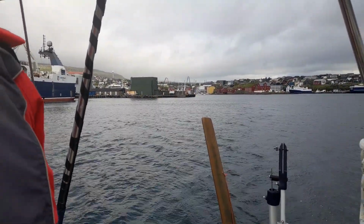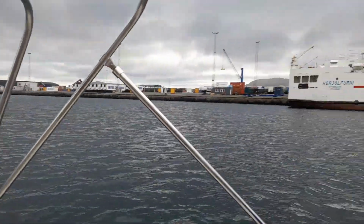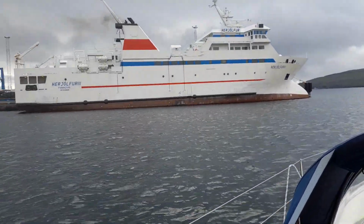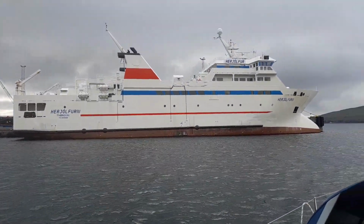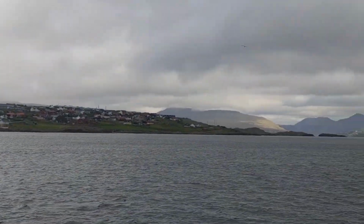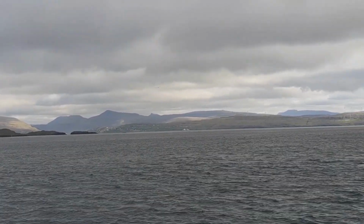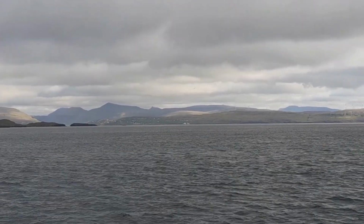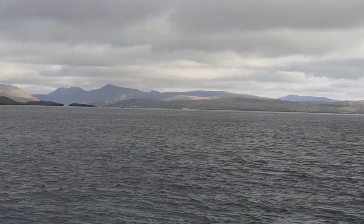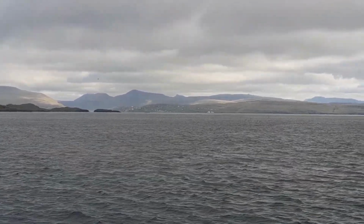Now leaving the port of Tórshavn and we're heading for the Shetland Islands. We should theoretically be heading the other way, but we thought we'd sail a few extra miles and go north of Nólsoy to have a little bit of a further look up, because I don't know when we'll be back here again. And it's a very beautiful place to see.